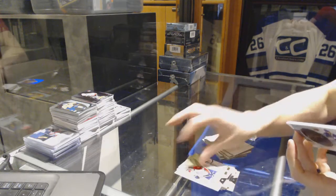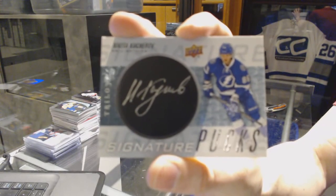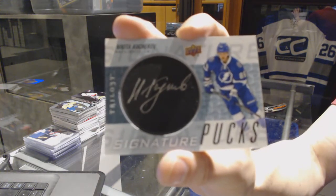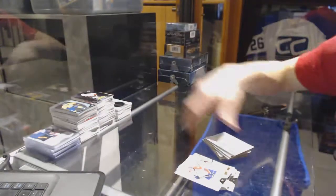And we've got a signature pucks for the Tampa Bay Lightning, Nikita Kucherov. Signature pucks for the Lightning, Nikita Kucherov. All right, coming up next, the SP Game Used in black.